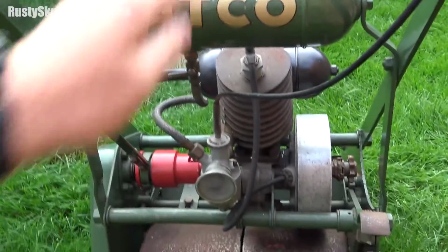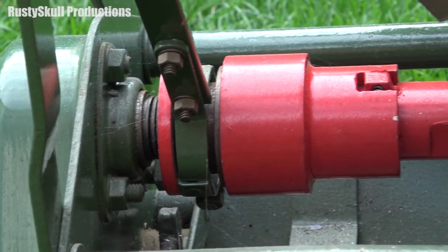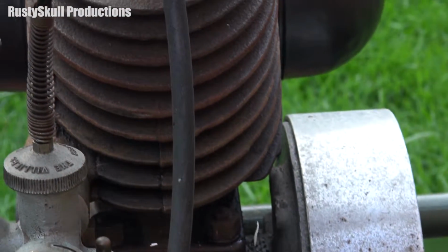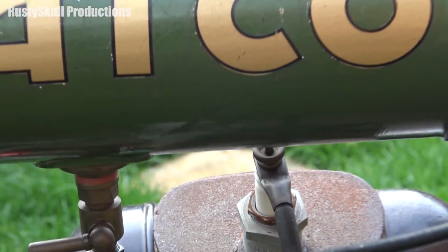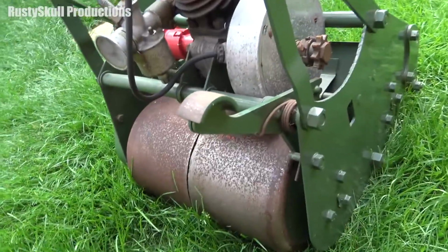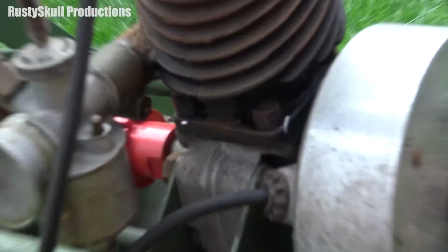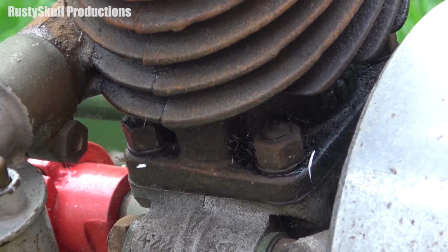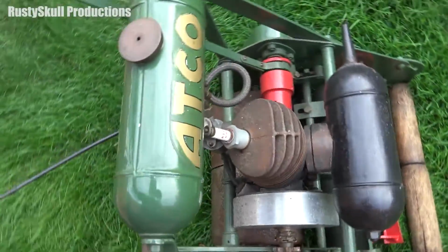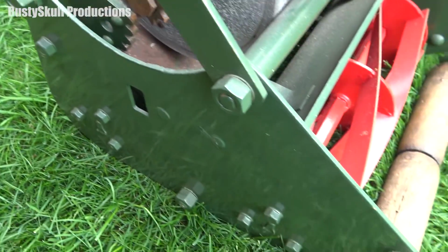Proper, everything is metal, no plastic on this, or Bakelite as it would have been back then. All fantastic. Proper engineering. Even if you spend thousands of pounds on one of these mowers nowadays, you won't get anything with this level of quality. That's for sure, I can guarantee it. You'll get a lot more metal, but it won't be as good as this. And it certainly won't be kickstart, that's what you want.